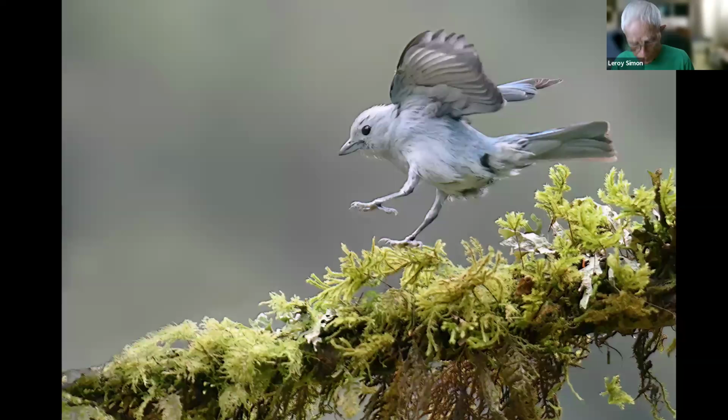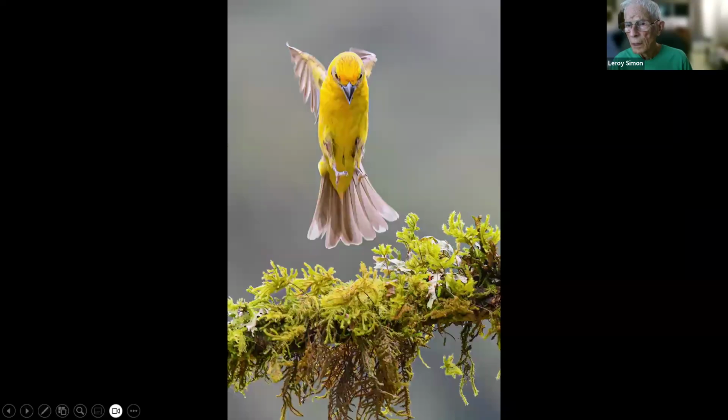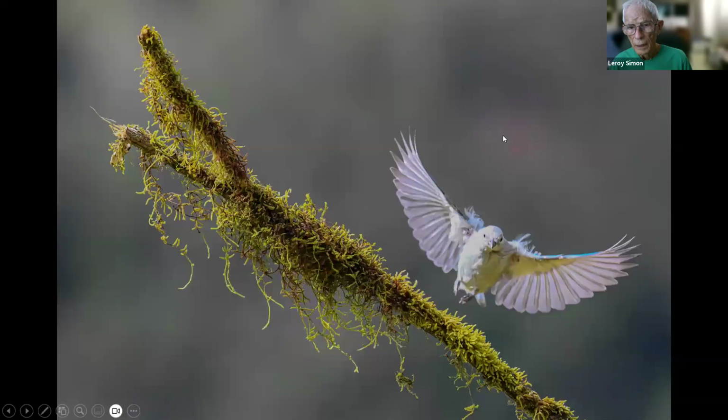This is a blue-gray tanager that was attracted to one of the feeders at one of the more expensive lodges. And this lodge had excellent feeders. They had all kinds of branches for the birds to land on that were covered with different kinds of lichen and ferns and such. And this blue-gray tanager was flying about to land. Here's another picture of one that was landing on another branch. They had all different branches going into the feeder. I'll show you how they did that in a minute.